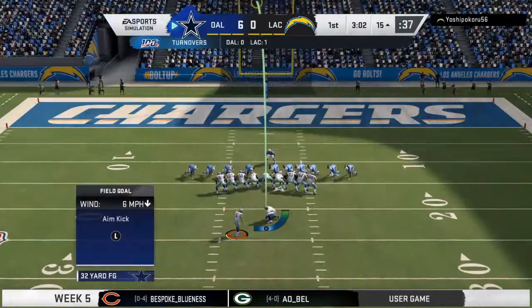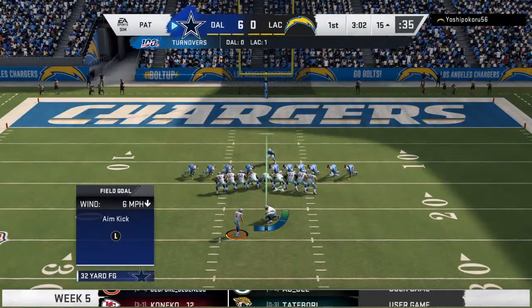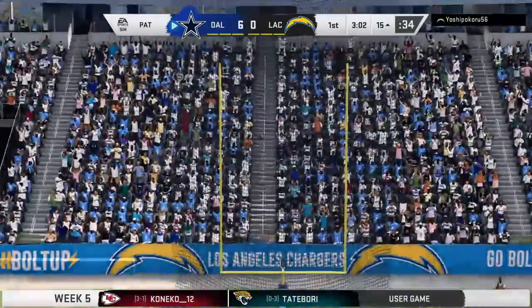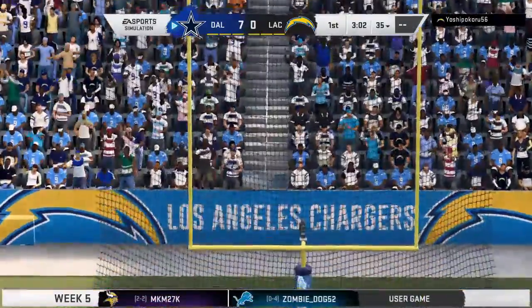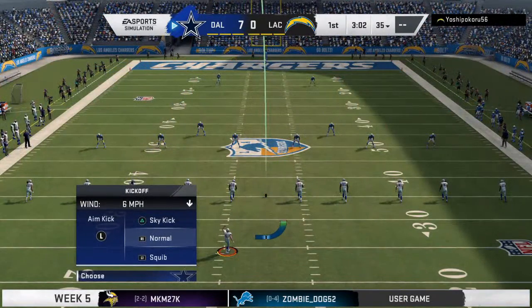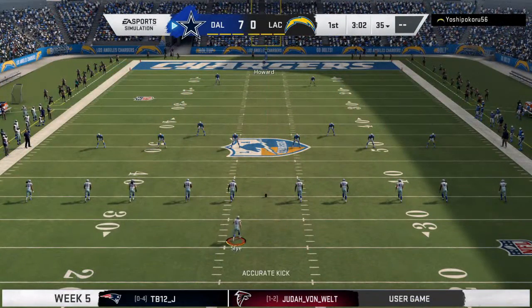Now, that was a beautiful play. A pick 6. How would you punctuate something like that, partner? You mean with an exclamation mark? Exclamation mark, a big word. What would you do with that? Ampersand? I like it. Extra point splits the uprights, and that makes the score 7-0.